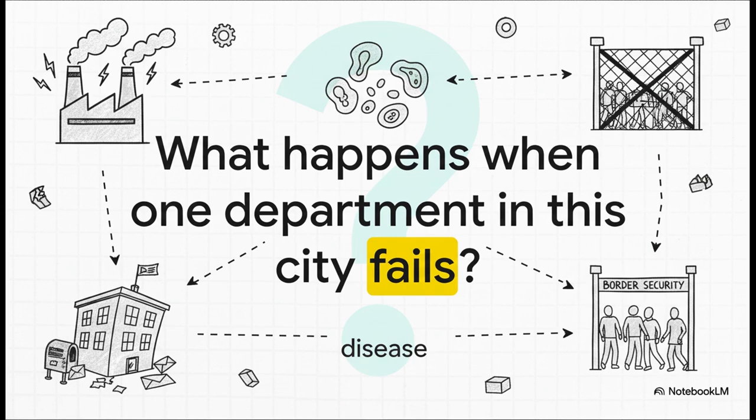We've seen how all these departments work together in perfect harmony. But what happens when one of them fails? What if you have a faulty power plant, or a broken-down recycling center, or a weak spot in the border security? That single point of failure? Well, that's often the very origin of disease. Understanding how the city works is the first most important step to understanding what happens when it breaks.